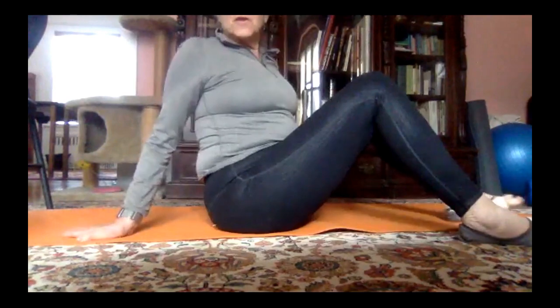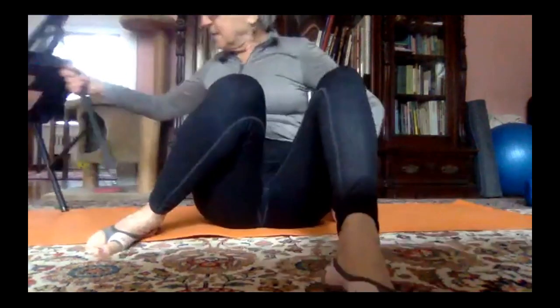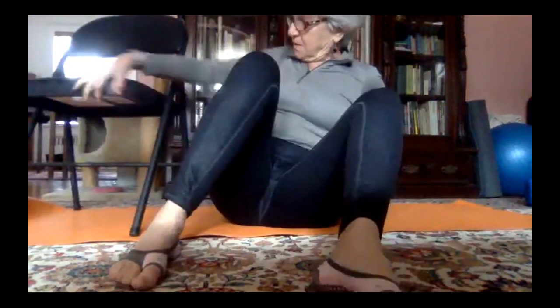But anyway, if you're not coming down to your mat and you want to do it on the chair, we're going to do the bridge pose. Is there anybody here who cannot come down on the mat? Just raise your hand with the reactions. If there's nobody, if everyone wants to come down on the mat, then I won't do the chair one. Okay.